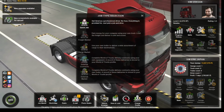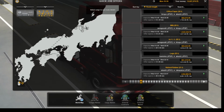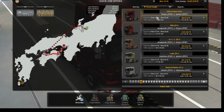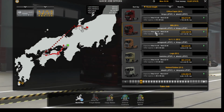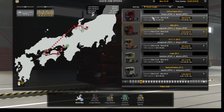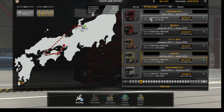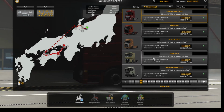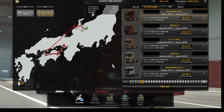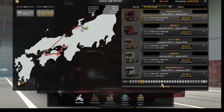We'll go to the job market for what should hopefully be the final time. And we'll sort by route length. 18 tons of office paper. 526 kilometres. And that leaves from where we were too, so that works out. Natural rubber. Okay. So next time, 18 tons of office paper from Hireu to Akashi. 526 kilometres inland, 800 kilometres of ferry.